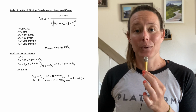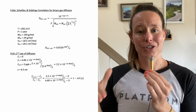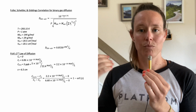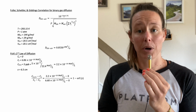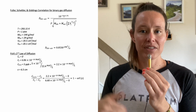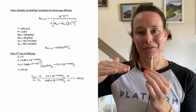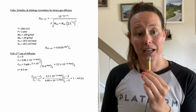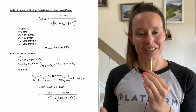And boy, has it been a while since I did those. So I assumed the initial concentration of the vapor was 0, that the surface concentration was what I just mentioned, right? The partial pressure right above the surface, and that the distance to the top of the Glencairn from the surface of the spirit was 6.5 centimeters. Based on all of this and looking at an error function table, I solved for time.